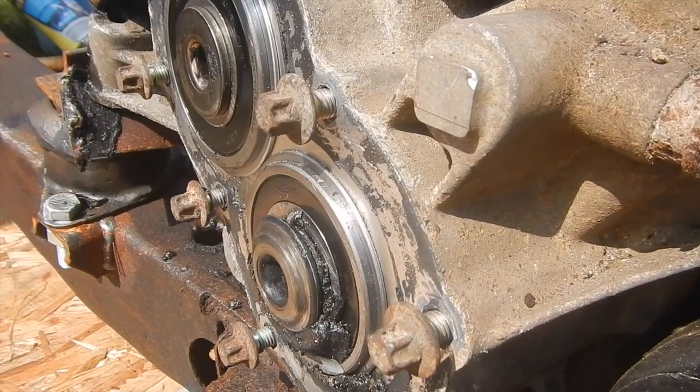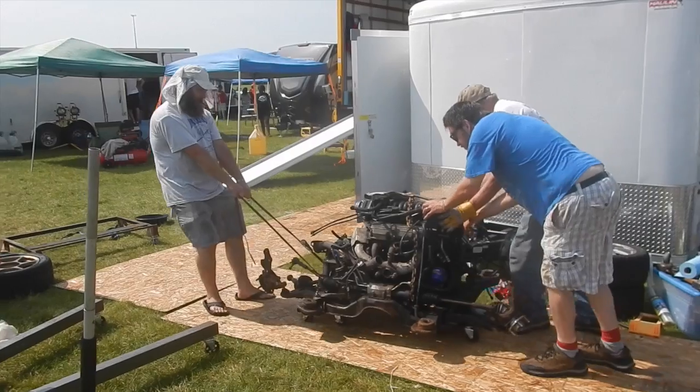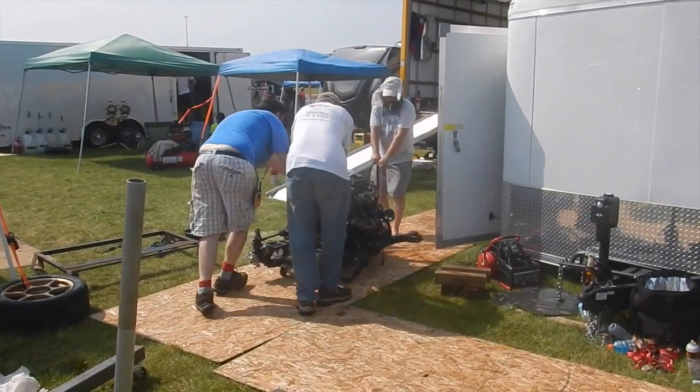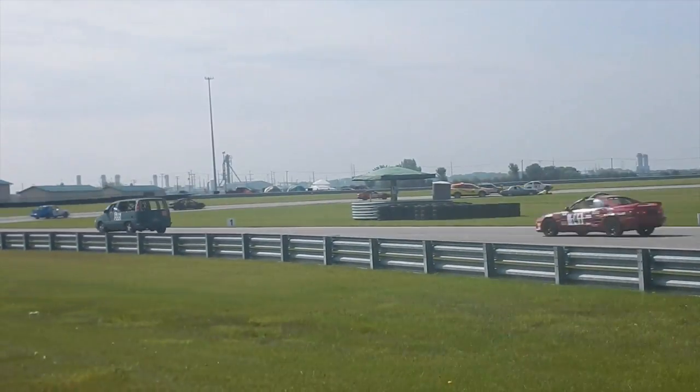Well, of course, the 5-speed completely blew up, and their only alternative, they happened to still have the automatic in the trailer. So they had to undo all of that stuff, create a whole new subframe, weld that back up in there, and then they had a useless extra pedal. But they got the car running, and they finished the race.